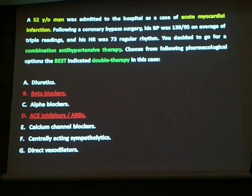We only decided for a combination therapy because it's post-MI. You get that? As I said, pre-hypertension is treated by what? Lifestyle modification. Stage one is treated by lifestyle modification plus monotherapy. This was almost a stage one, but I chose two. Why? Because it's post MI. Please.